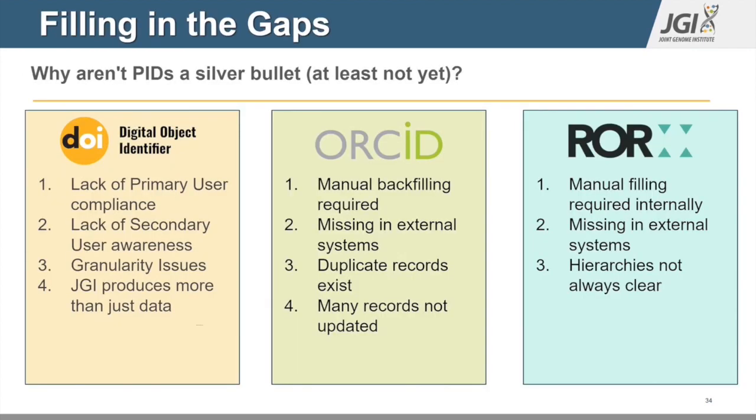Okay, there's a lot to this slide, so forgive the length here. With DOIs, we have issues with compliance amongst our primary users. We currently see about a 50% compliance rate with folks including them in publications, which results from people not knowing about them or not knowing where to find them. This means that a lot of times I have to manually dive into methods sections or supplementary materials of a publication to figure out which proposal is associated.